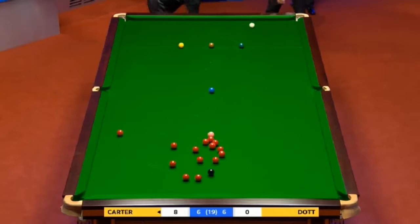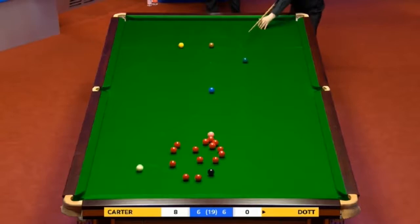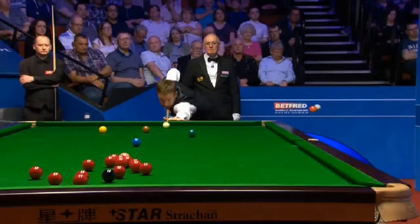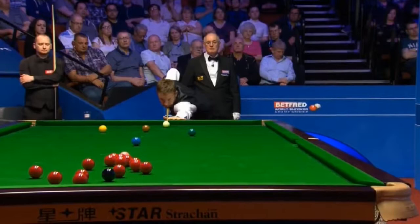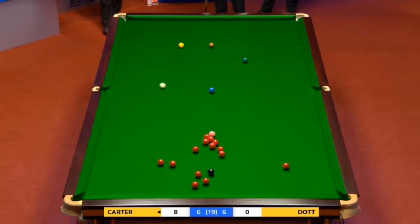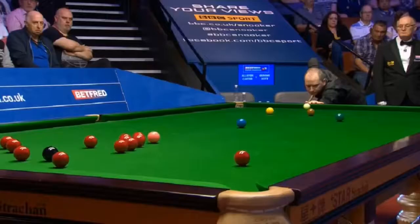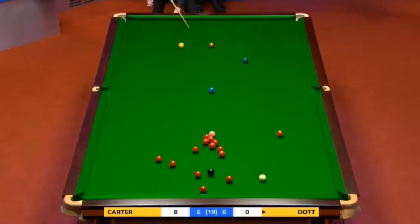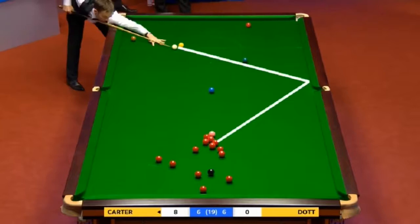Straightforward safety shot for Graeme here. Played it well. Swinging this round the angles behind the yellow. See if he can knock this in, because there's a lot of pressure on him now that he's all square. Yeah. That's amazing what a bit of pressure can do as you go and pace on it.